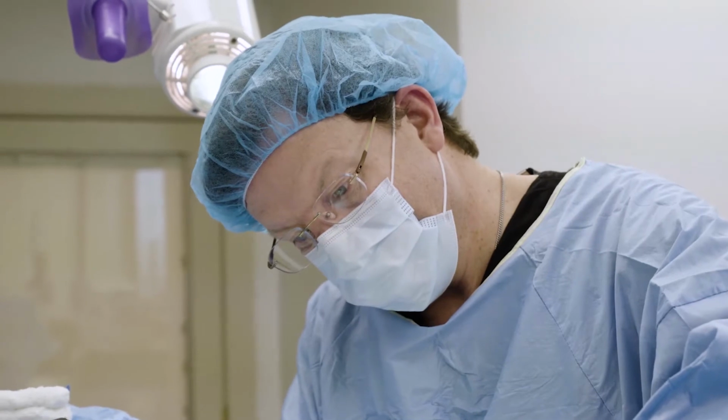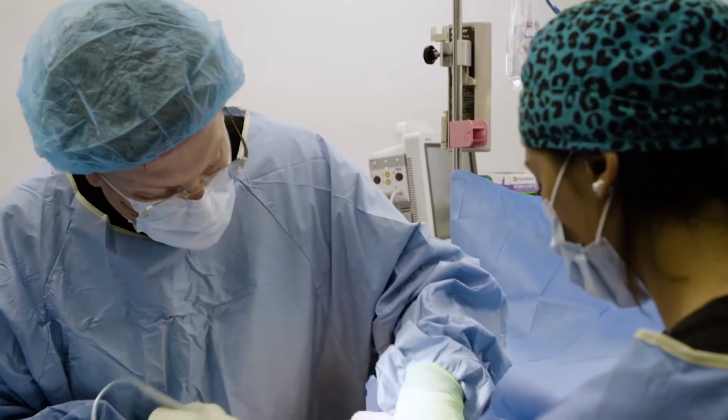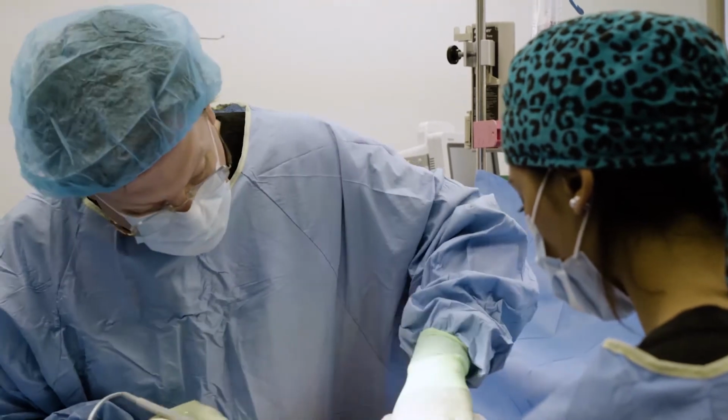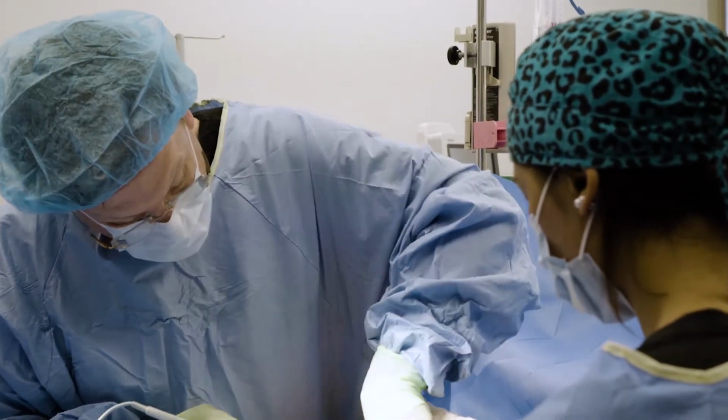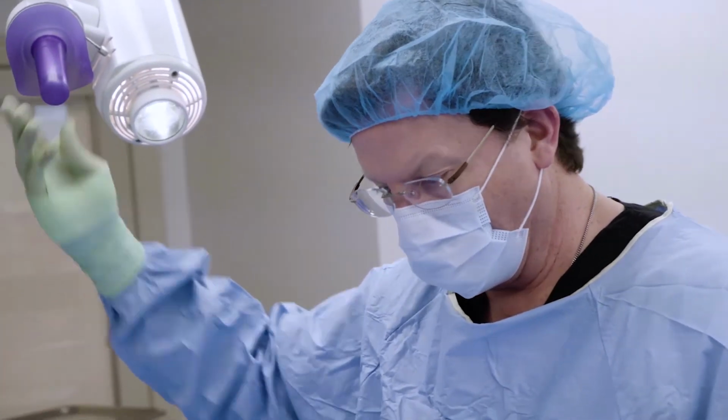It's really uncommon for us to see somebody who has a lot of dissatisfaction with a breast augmentation. It's really an operation where people are happy. It's just a question if they could be happier. And that often comes into size. People want to be a little bit bigger or a lot bigger or smaller.